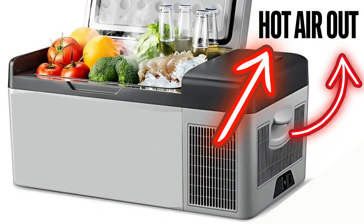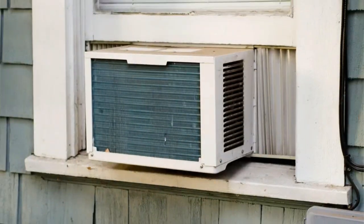The first thing to know about 12-volt refrigerators: in order for them to make things cool, they have to displace all of the hot air that is inside. So with your refrigerator, once you plug it in and power it up, all of that hot air inside has to be dispersed somewhere else. Unlike an air conditioner in your house, where the back portion faces outside and all of that hot air is blown to the exterior of your home, with the 12-volt refrigerator, all of the hot air being pumped out to make that refrigerator cold is being dispersed into your vehicle.